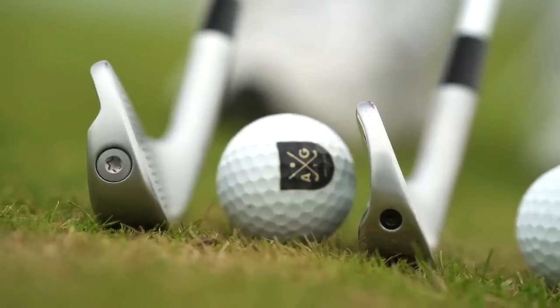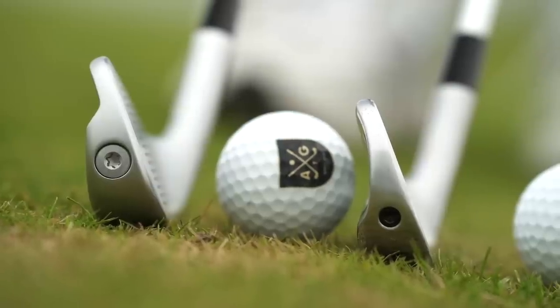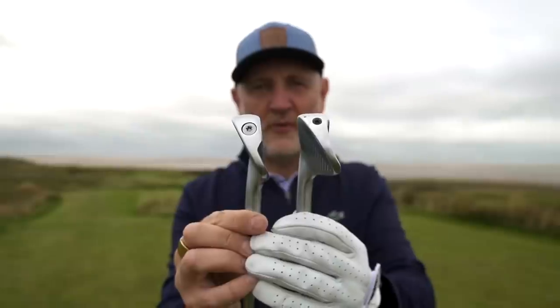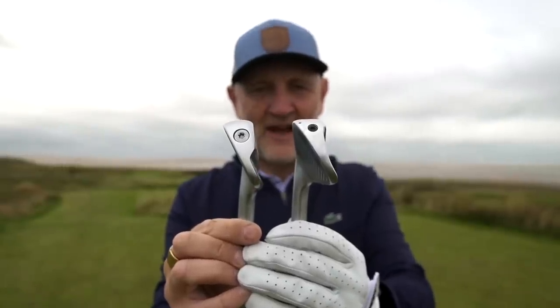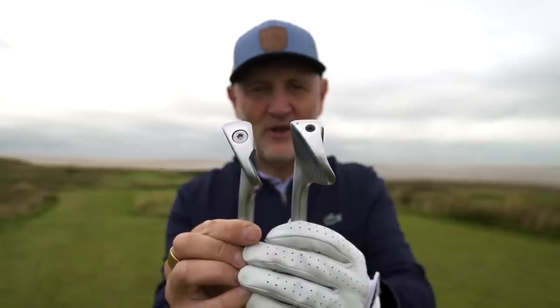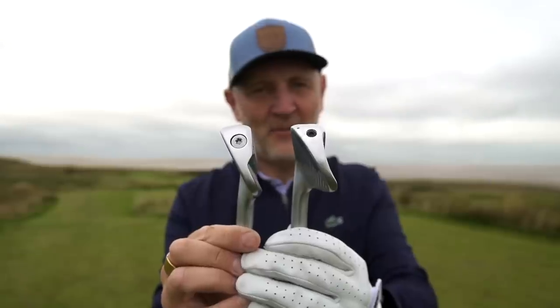You wonder where this sort of help and forgiveness is coming from, what they're packing into this i59, but you can clearly see it's a fairly thick profile, but they're doing a real good job of hiding that behind the club face, and certainly from the top line. You would never have guessed that the i59 has got more mass behind it than the P770.